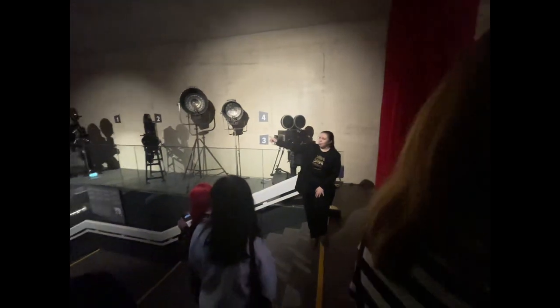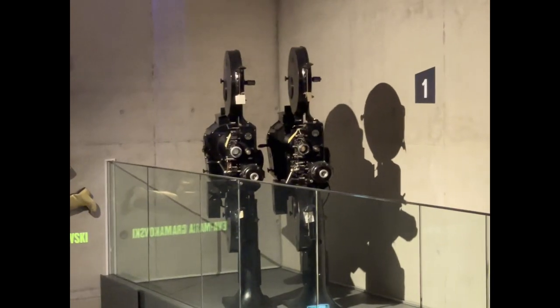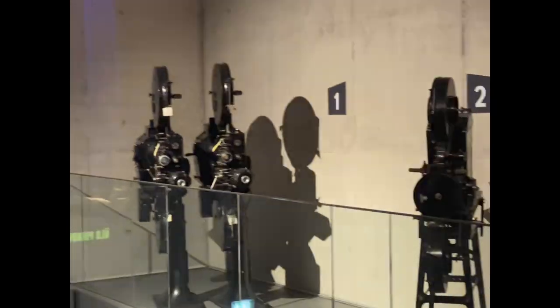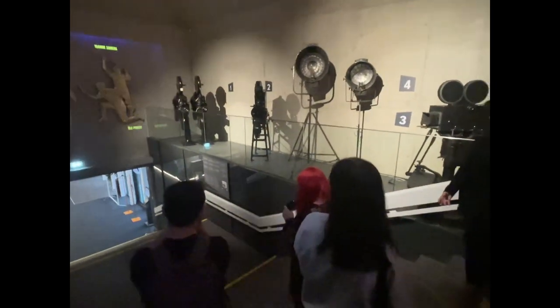One of my best exhibits in this area is number one. We have two projectors over there with the same number. That is not a mistake that we put one number on two of them, because they were working together. Maybe you have any ideas why they were working together? There were two sheep. No, probably not.